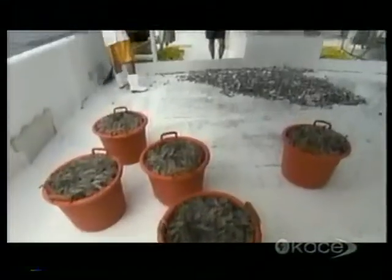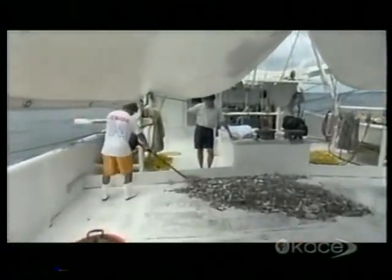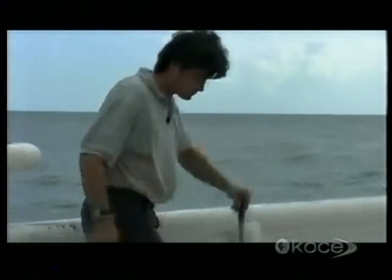Turtle exclusion and bycatch devices are limiting the staggering waste linked to the shrimping industry. But they're expensive at a time when unregulated shrimp from Asia have outcompeted the American market. Back in the middle 80s, we were getting $6 a pound for shrimp. Now we may get $3. Not too many people are going to do it for the money.